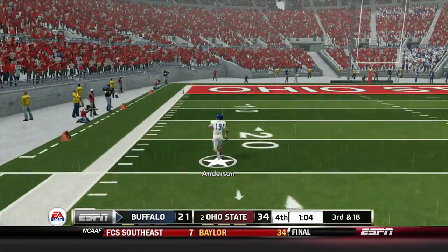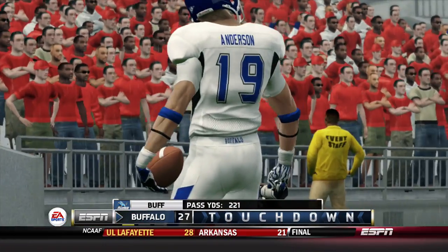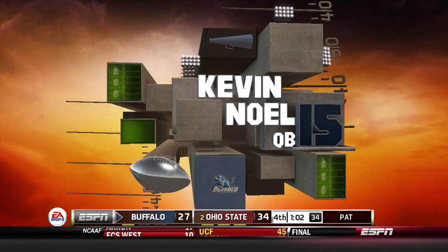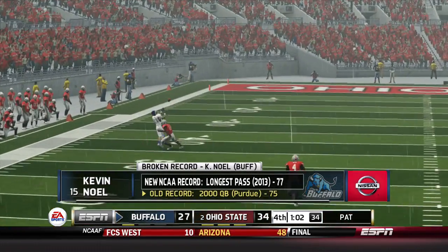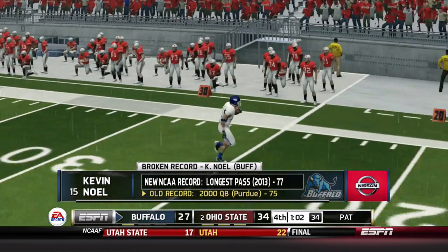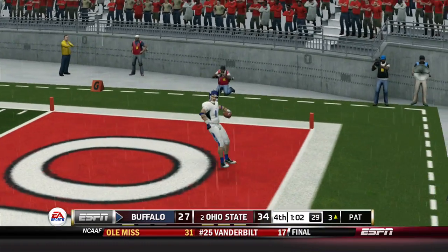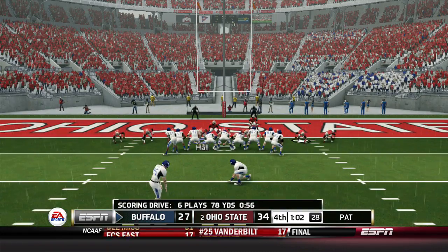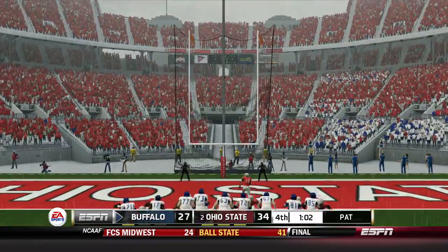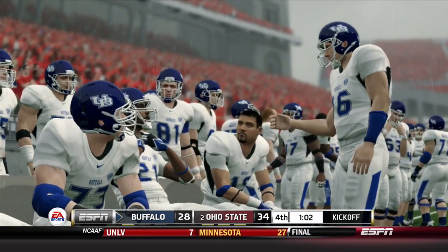Makes the catch, and he might take it to the 10. Touchdown, Bulls. Only a one-score difference now after that big, big touchdown. And he tacks on the extra point. So that's a six-play, 80-yard drive, and it's good for 7 points.